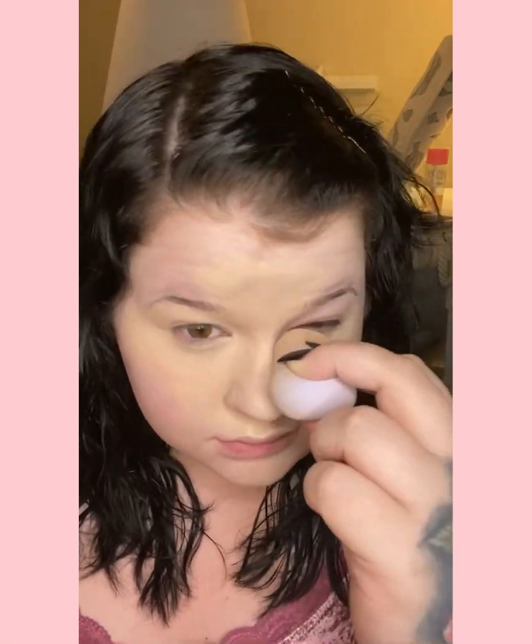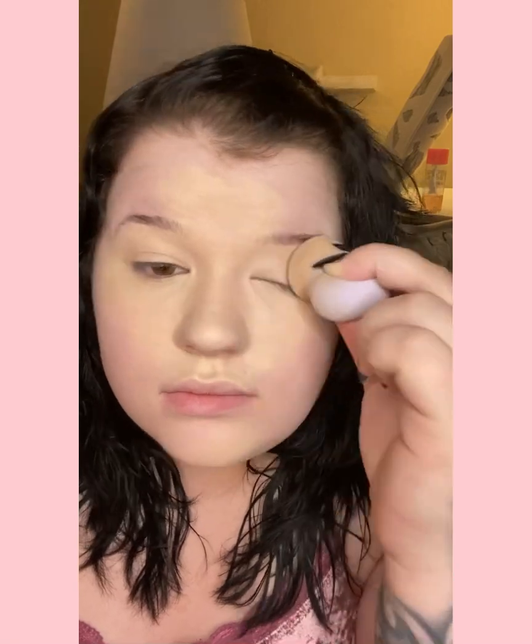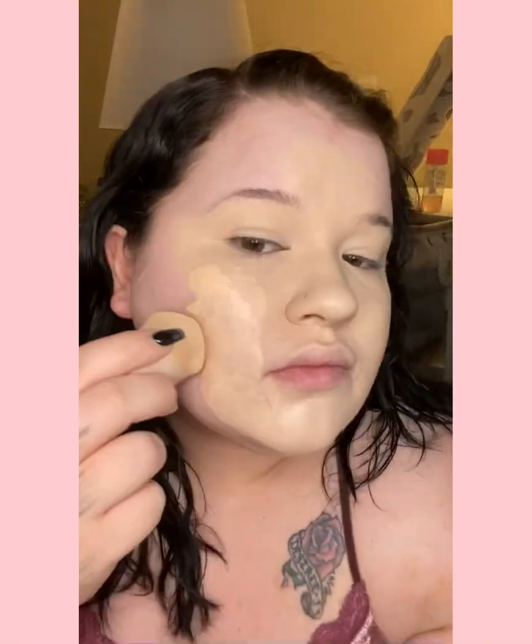You can do little pats, just try to go really fast so it's not taking too long, which is what I did. And I sped the video up obviously, but I wanted to make the video not too long so I'm not rambling on. And then I'm gonna put my foundation. It's the Revlon Color Stay 24-hour foundation.